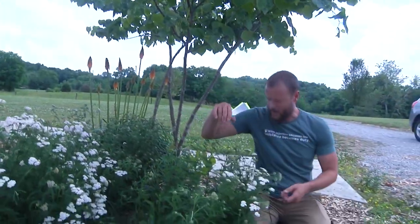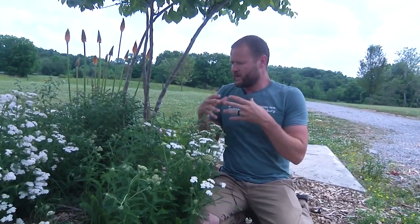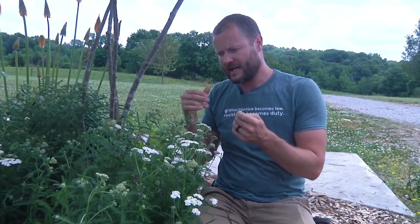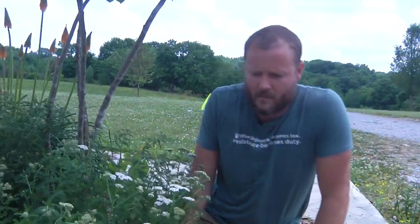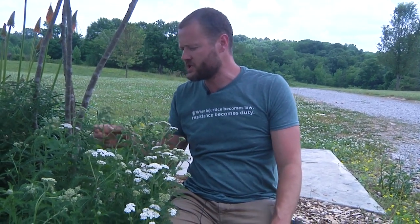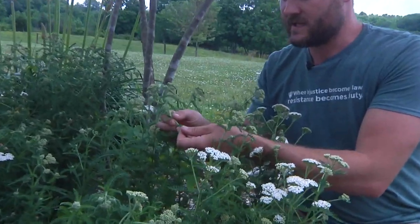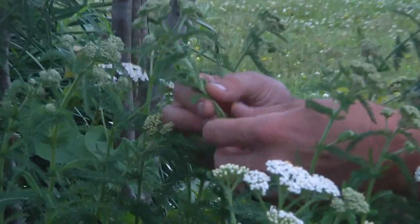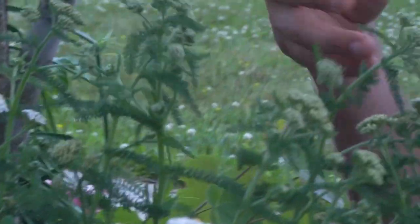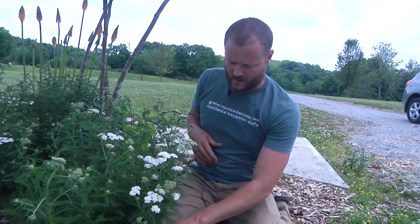So, all right, yarrow is a really cool medicinal herb. Its scientific name is Achillea millefolium. The reason it's called millefolium, foliage: if you look at the leaves, it's as if it's millions and millions of little feather-like leaves. So it's millefolium, millions of leaves, but actually each one of these things is a leaf with many, many parts to it.